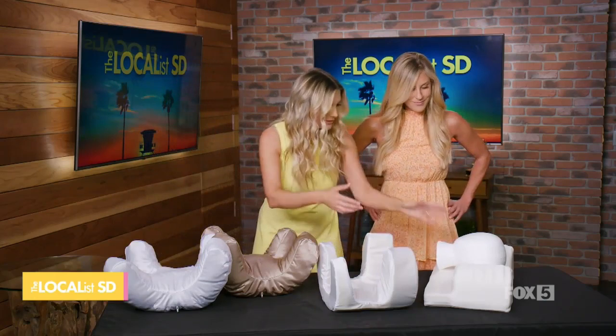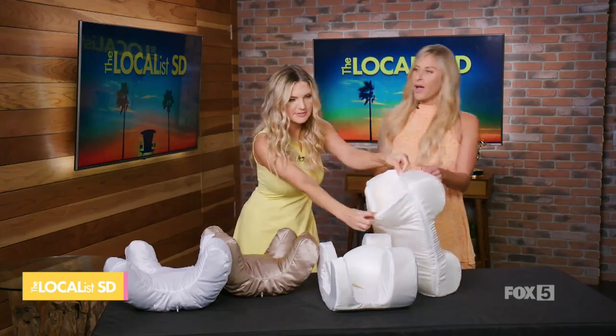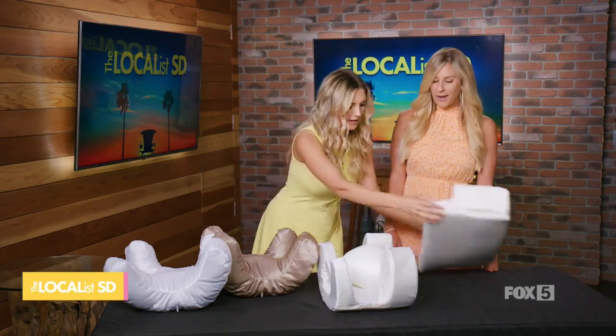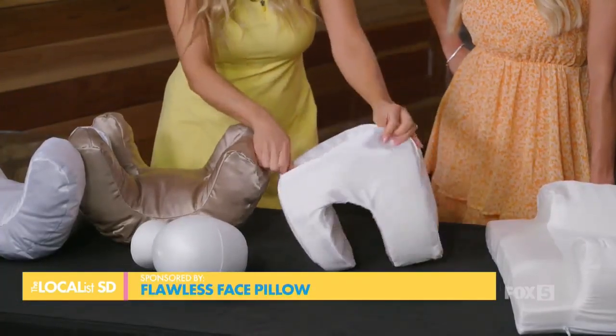Now, if you are a side sleeper like me, this is the pillow for you. We also have an adjustable height right here. So if you find that it's too high for you or too low, you can simply unzip that. That comes lower and then voila, you can take it off or put it on. So it's amazing. Same thing with these. We have a removable cover. So this comes off. You just throw it in the washer and dryer. So easy. Yeah, and you're good to go.